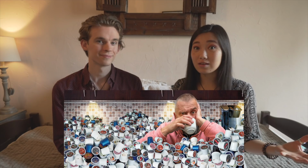What I just can't get over though is how insanely unenvironmentally friendly these Keurig machines are. Now I'm not hating on anyone who has a Keurig, but why? Why did they make all these plastic pods? They need to come up with a new solution.